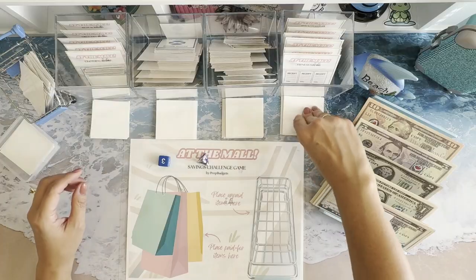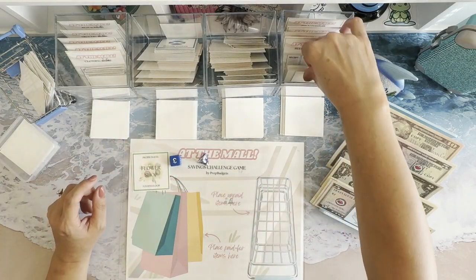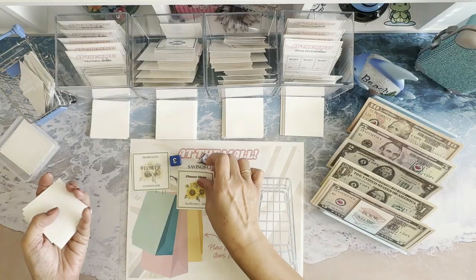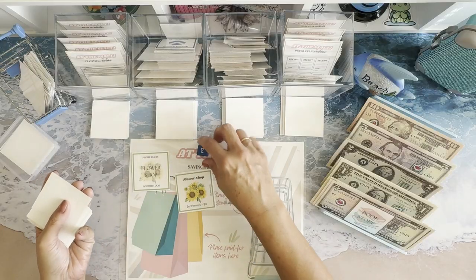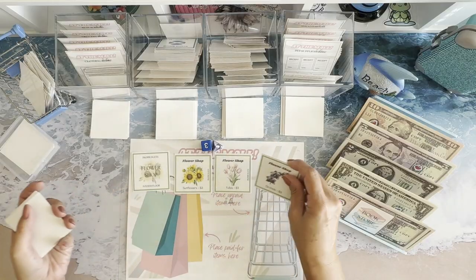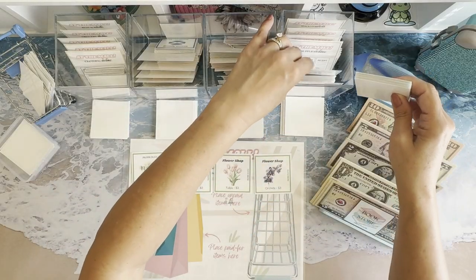And we're going to floor 4. We're going to the flower shop. And we are picking 3 flowers. So let's see what we got. We're getting sunflowers. Oh, perfect time of year for sunflowers, September. So that's $3. Tulips for $3. And orchids for $3.